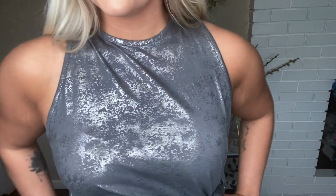I'm moving fast because I have a lot of items to show. This next one, I saw shiny on the website and I was like, I have to have shiny. This is the Women's Printed Side Tied Tank Top from All In Motion. It is only $16. I got it in a size large.